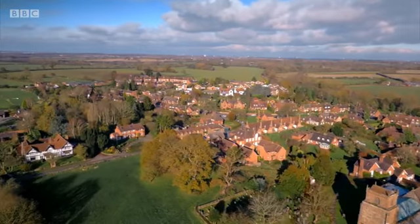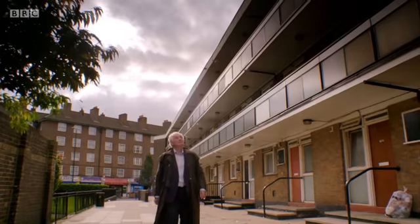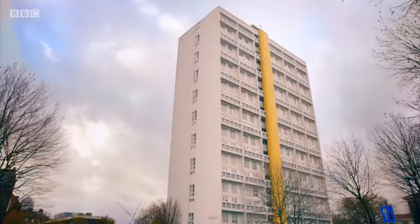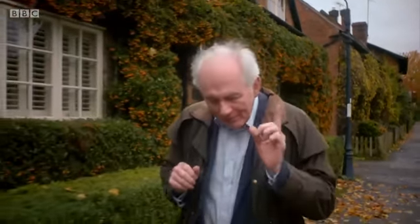In this series, I'm uncovering the history of the ordinary British home. I want to explore the homes that most of us live in and that most of us take for granted. From Tudor cottages and Victorian terraces to post-war high-rise flats, I want to reveal how these often ordinary-looking homes are, in fact, extraordinary.